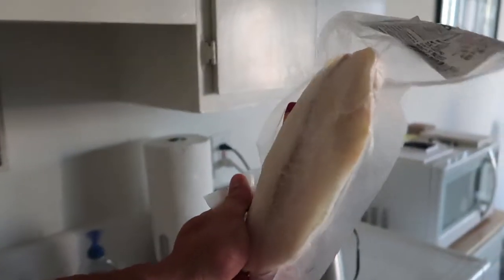This is from Trader Joe's. Really good macros, super low in fat, if any. And they taste delicious. These are two tilapia fillets. I can split them up into two separate meals, or if I'm really hungry and I need to hit my protein goal for the day, that's one meal right there.